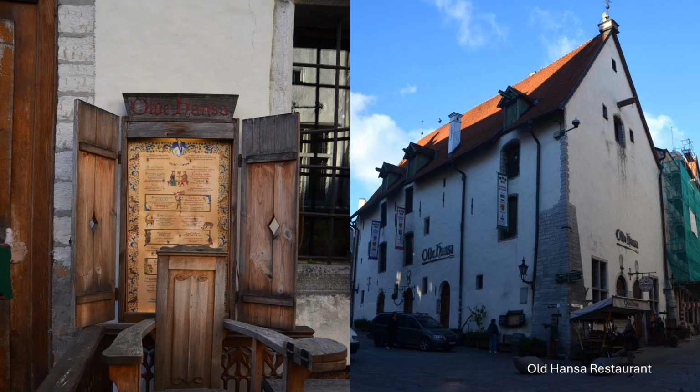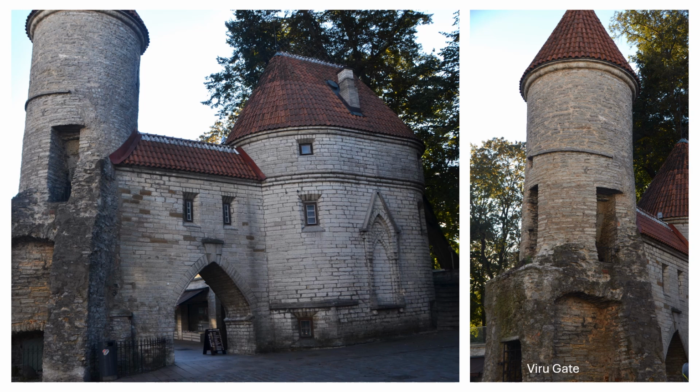The cheesy medieval Olde Hansa restaurant, with its bonneted waitresses and merry men, is near the southern gates of the old town. It might be nice to stop in for lunch and partake of its atmosphere. The Viru Gates medieval arches mark the end of Old Tallinn.